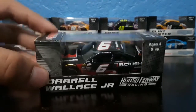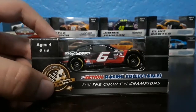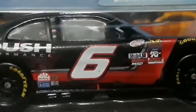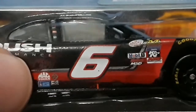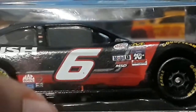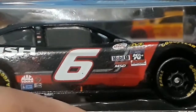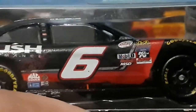I actually don't know why I got this diecast. Technically because I like the paint scheme. And I did not notice until I opened this up that it has some markings on it. As you can see right here below the C and E, it has a red tint. And right on the stripe here, where the gray is, you can see a little black marking. Yeah, some people would think that'd be an error.